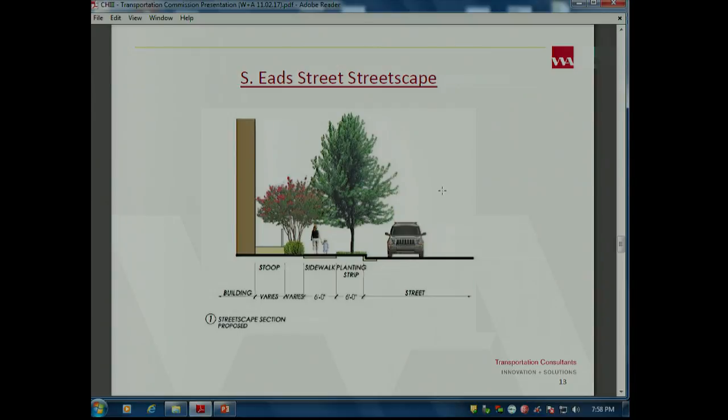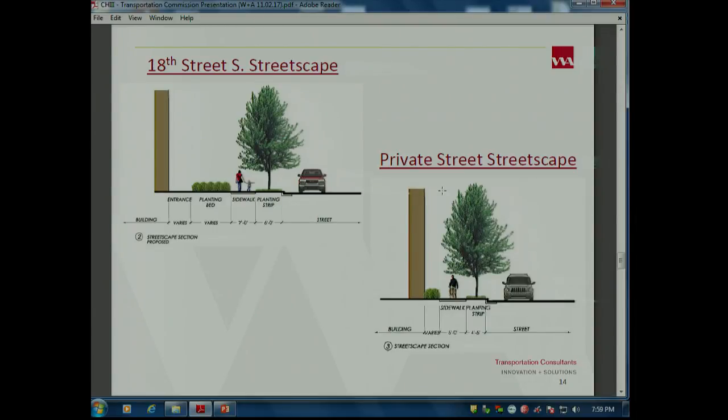So here's a shot of the typical section along Eads. It highlights the 6-foot planting strip and the sidewalk, and then you'll have a variation in the building zone depending on the stoops. Here's 18th Street and the private street. Again, 7-foot sidewalk on 18th Street, and private street will have a 6-foot sidewalk and approximately 4.5-foot planting strip.